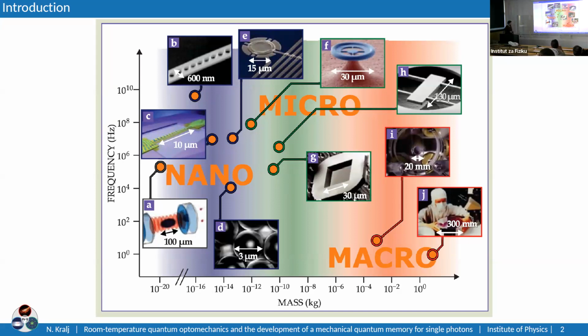Yeah, like clouds of atoms, micro and nanoparticles, as I already hinted at, macroscopic end mirrors of large interferometers like LIGO. And what I will be telling you about mostly is related to these type of membrane resonators. Which, well, this image is also obsolete, but I use it deliberately because I will mention how we got from where we were, let's say 10, 15 years ago, to where we are now.